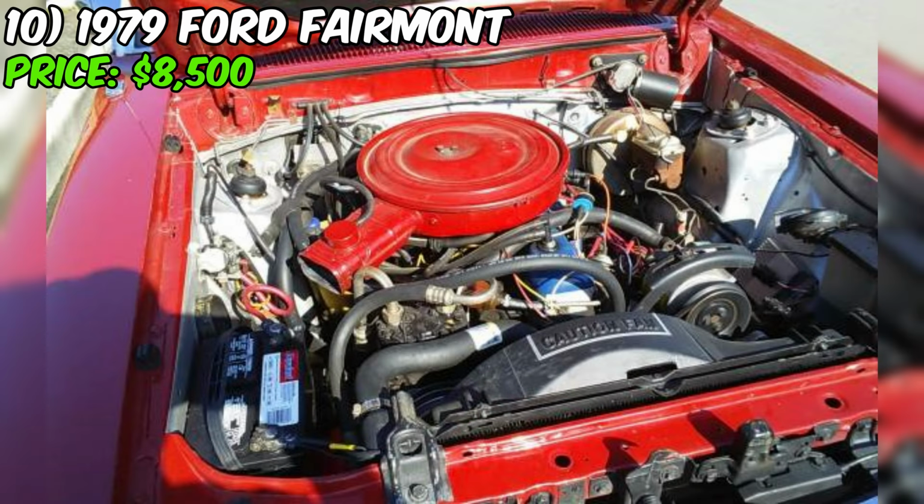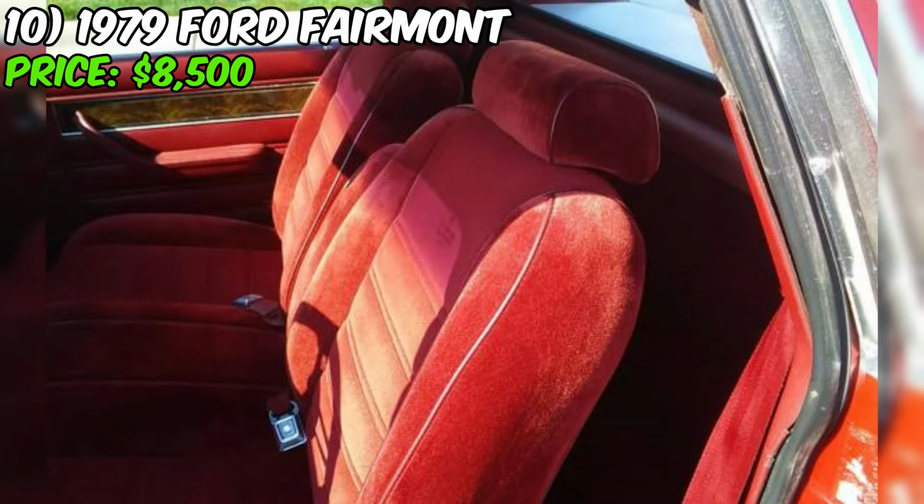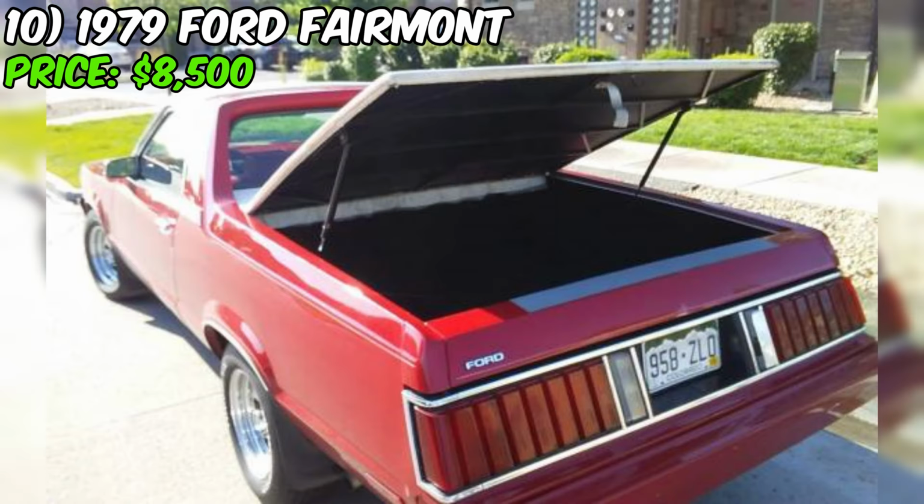Now, I know that the price tag of $8,500 might seem a bit steep for a pickup truck from the 70s, but when you consider the good condition of this vehicle, the low mileage, and the unique features like the red interior and 8-track player, it's actually a really fair price.